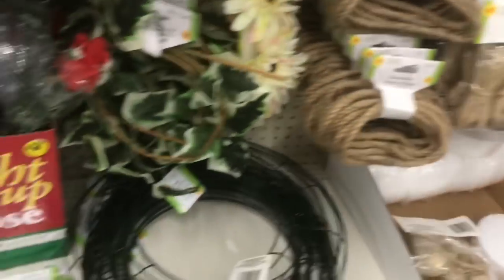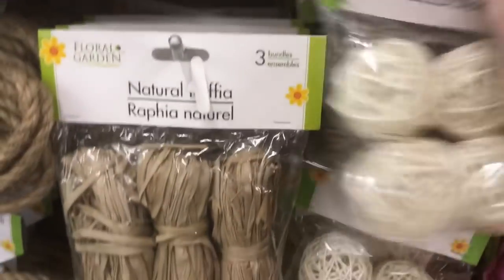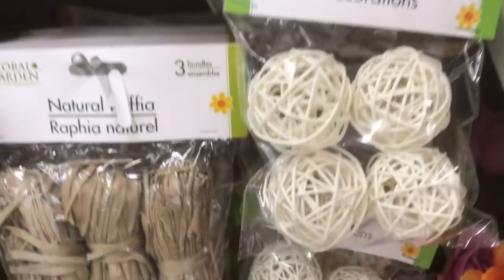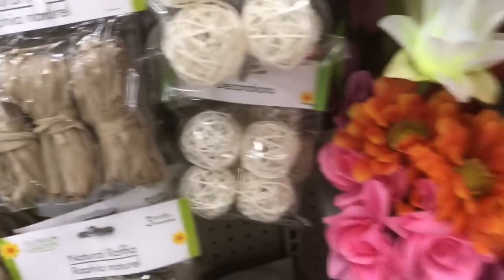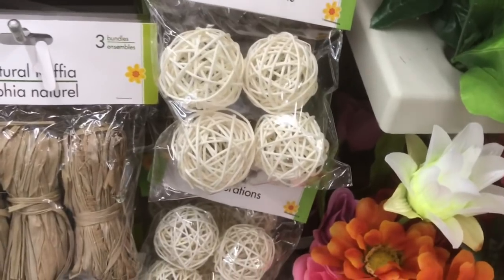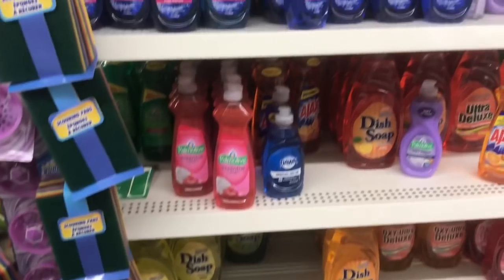That's raffia. Oh, that fell on the floor. Oh, I'll tie it. Decorations. In all three colors, the dark brown, the medium brown, and the off-white. I feel like I want to get some. I just don't have a plan for them right away, but I feel like last year when I wanted to get them and I didn't, and then I beat myself. We need Dawn. I feel like I need to look at my list.